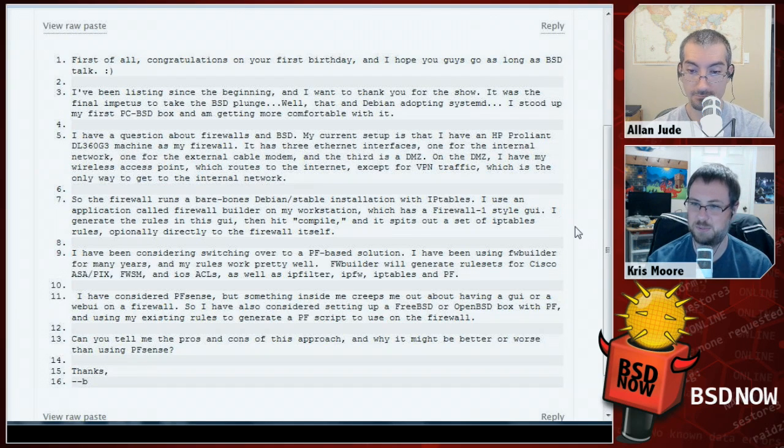He says he uses an application called Firewall Builder on his workstation, which has a Firewall-1 style GUI. He says, I generate the rules in the GUI, hit compile, it spits out a set of iptables rules, optionally directly into the firewall itself. He said he's been considering switching over to a PF-based solution for many years. He's been using FW Builder for many years, and his rules work pretty well.